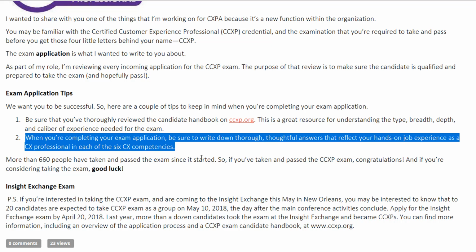People often say, I filled in the application form, but they rejected me, and what do I need to do differently? Well, if you think about it from the CXPA's point of view, they want to know that you actually meet the requirements so that you have actually got a decent amount of experience in the 6 competencies. Well, how would you prove that if you're in a job interview? The best way to do that is to put some references down and then also actually explain what you did.